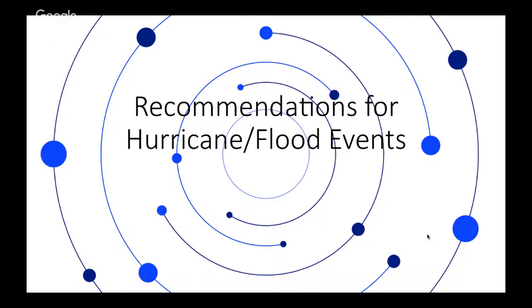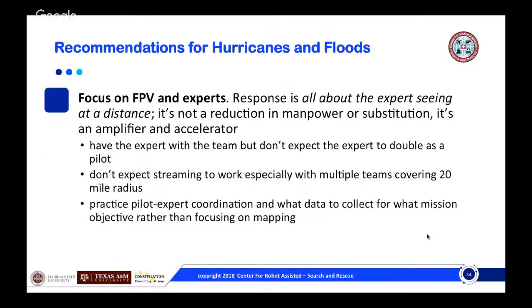So, some recommendations for hurricane and flood events. We tell the responders to focus on first-person view and experts, to think about the response phase as being all about the expert seeing at a distance, and also not to look at it as a reduction in manpower or a substitution for their experts, but as an amplifier and accelerator for their experts. This is something that we had already started doing with Fort Bend County. We had done this in Louisiana for their floods. You have the expert with the team, but you don't expect the expert to double as a pilot. That also means you want to start having those displays, a mission specialist display, that make it easy for them to see and annotate, not see little icons about the status of the UAV that they don't really care about, blocking their view.